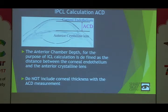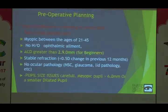Any good average surgeon, without having a LASIK in his infirmary or his setup, can get away and get called a refractive surgeon. The only thing you need to remember is the anterior chamber depth is never from the epithelium, it's always from the endothelium. Make sure you do that.